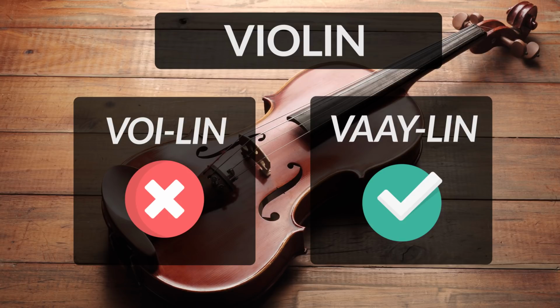It is often incorrectly pronounced as "voylin." Please focus. The spelling of the word is V-I-O and not V-O-I. Hence, V-I-O will be pronounced as "vy" and not "voy." So the correct pronunciation of the word is violin.